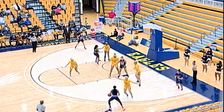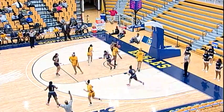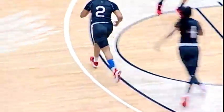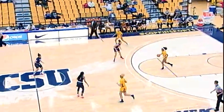Off the turnover, Ward on the inbound. Now top side of the right to Williams. Back to Warren. Right corner three is on the way. Good. And Warren now makes it a 15-6 Howard lead.